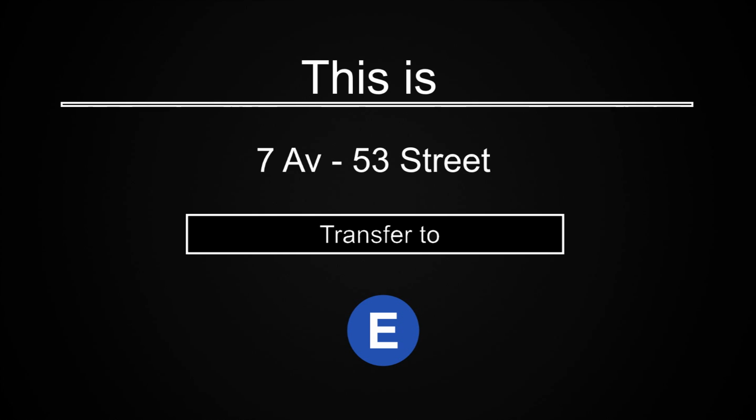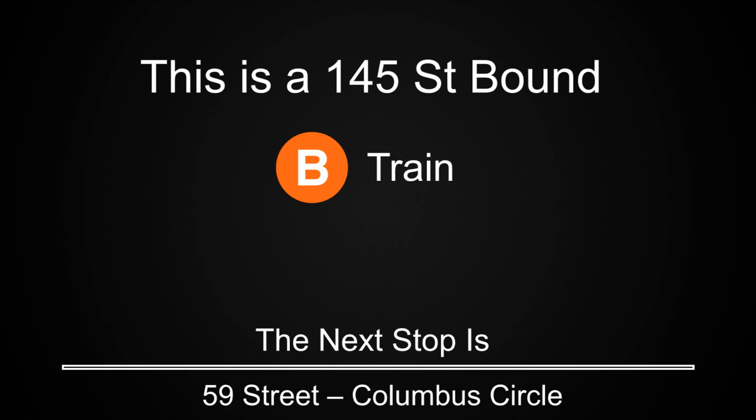This is 7th Avenue, 53rd Street. Transfer is available to the E train. This is a 145th Street bound B train. The next stop is 59th Street, Columbus Circle.